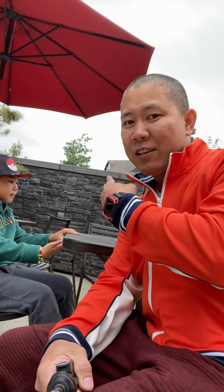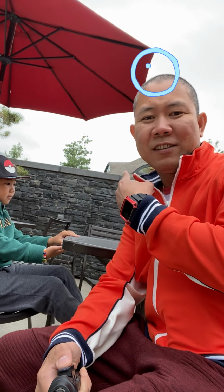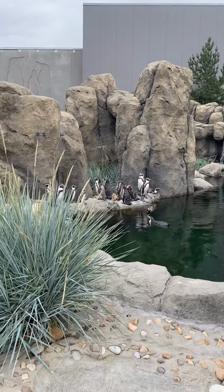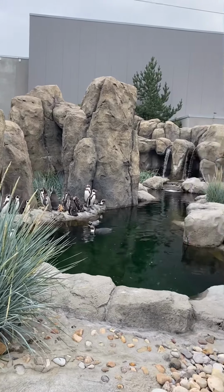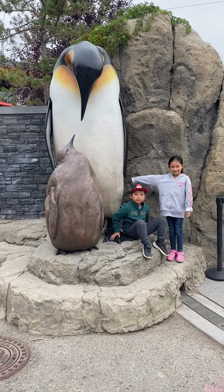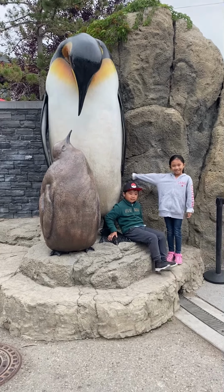And let's go inside. What's inside the Calgary Zoo? Check it out. That's the penguin right there. Oh, there's a lot. Picture first before we're going inside. Nice one, kids. Good job.